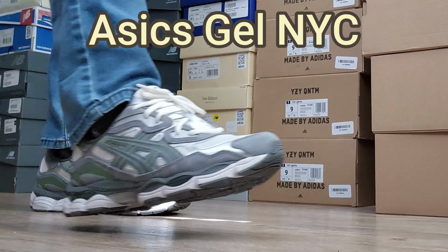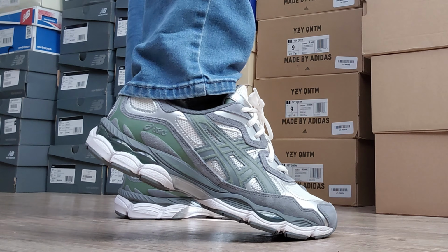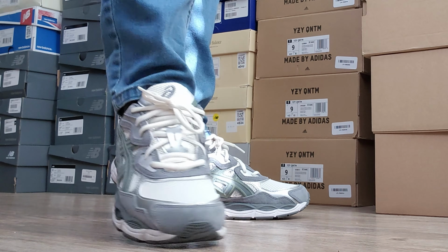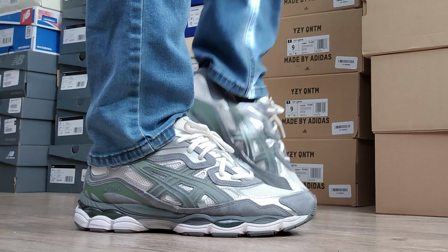First sneaker we're going to be talking about here today, the Asics Gel-NYC. So the Asics Gel-NYC is kind of a hybrid sneaker. Here we have this steel gray, light olive green colorway.